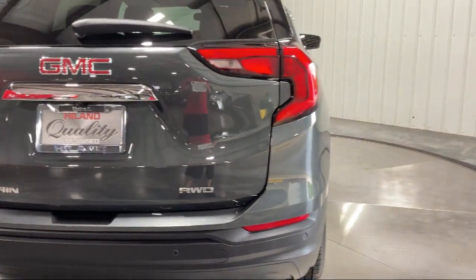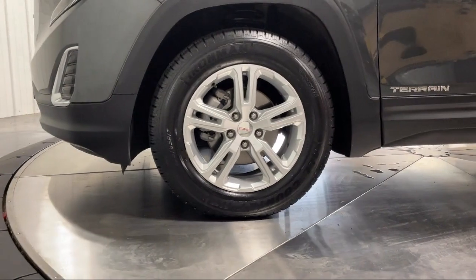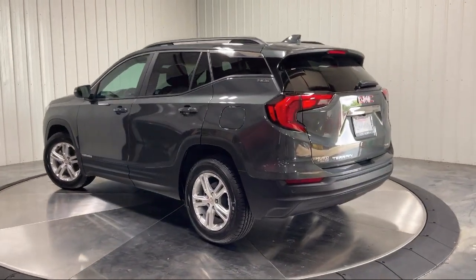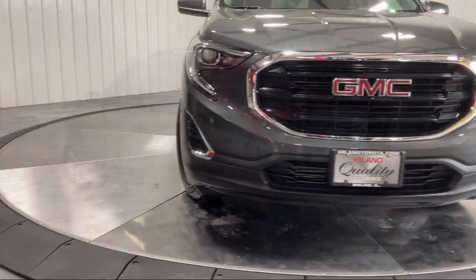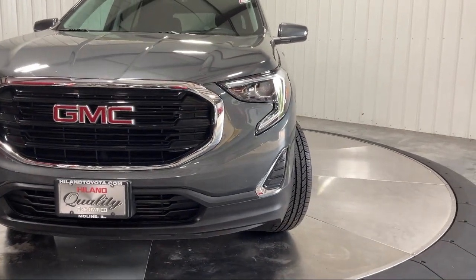Family-owned Hiland Toyota has been proudly serving the Quad Cities since 1967. We have a state-of-the-art showroom and superior service center, along with hundreds of vehicles to choose from for every budget with great financing and warranty options. Plus, Hiland Toyota will pay top dollar for your trade.